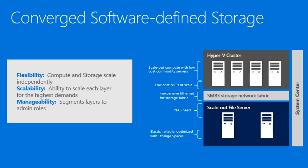Microsoft believes in having your compute layer be below-cost commodity scale-out. It's cost prohibitive to put expensive HBAs in each compute node. So we believe that low-cost Ethernet is going to be the real enabler at the storage fabric layer. So this is a traditional model that you see here. This is essentially what we'd call converged software-defined storage, and it's something we've been providing for quite some time in Server 2012 and up.